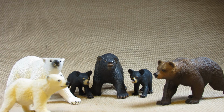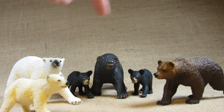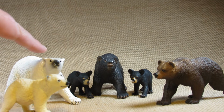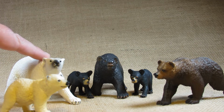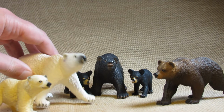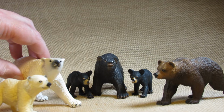Now I'd like to compare these. Before making this video, I did some reading about bears in general. Out of these three types of bears, the grizzly bear, which is a kind of brown bear, the black bear, and the polar bear. Now the polar bear, I have read, is not really considered a land predator. Apparently the polar bear does a lot of swimming in icy cold water, so it is considered a marine predator.